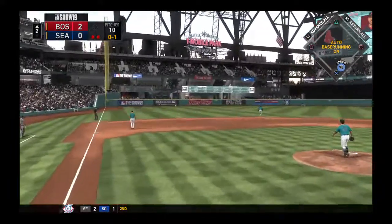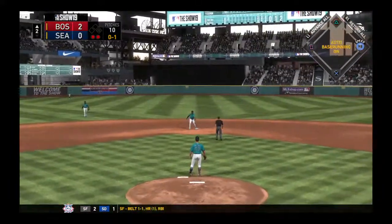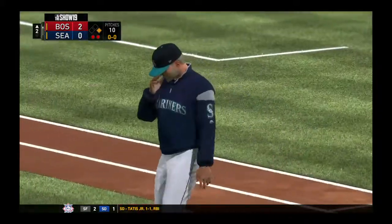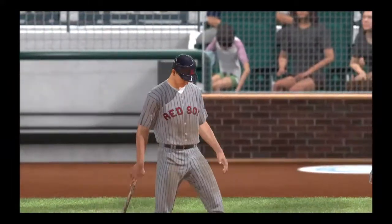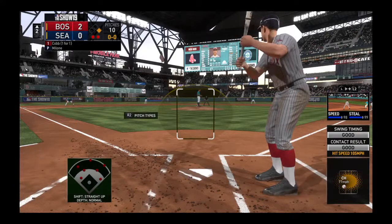Drilled to the left side. And the pitcher's got himself a base hit. So the 2-out base hit and the top of the inning is still alive. Now batting, number 0, so coming to the plate, Ty Cobb. He'll try to follow up the double in his last at-bat with another big hit right here.